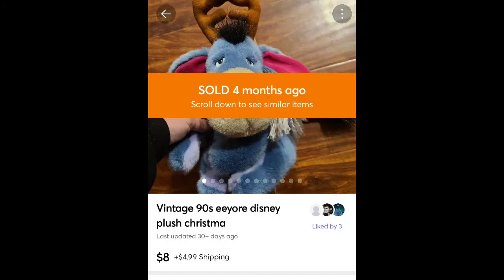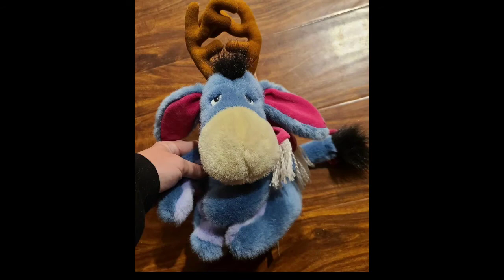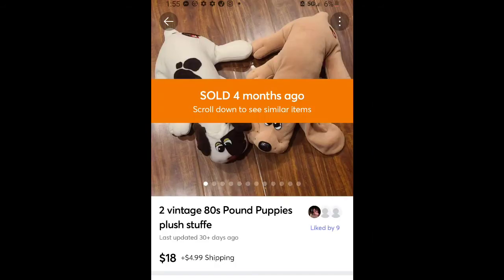This is another Eeyore plush. This one sold for $8 plus shipping. It was a Christmas style one. It had a little scarf and reindeer ears. And this one, I think I paid 50 cents at the same thrift store as the other Eeyore. And they both sold relatively quickly. Disney usually does pretty good.